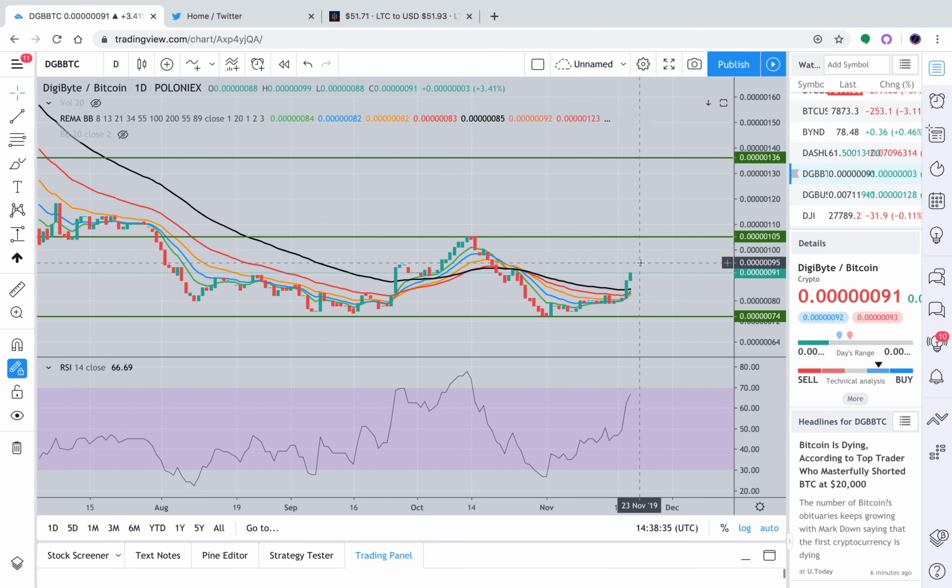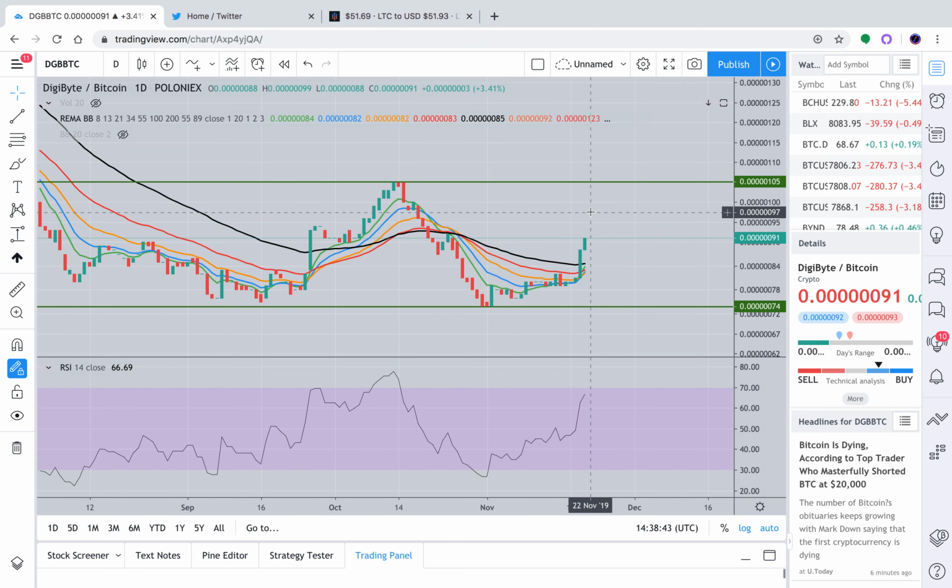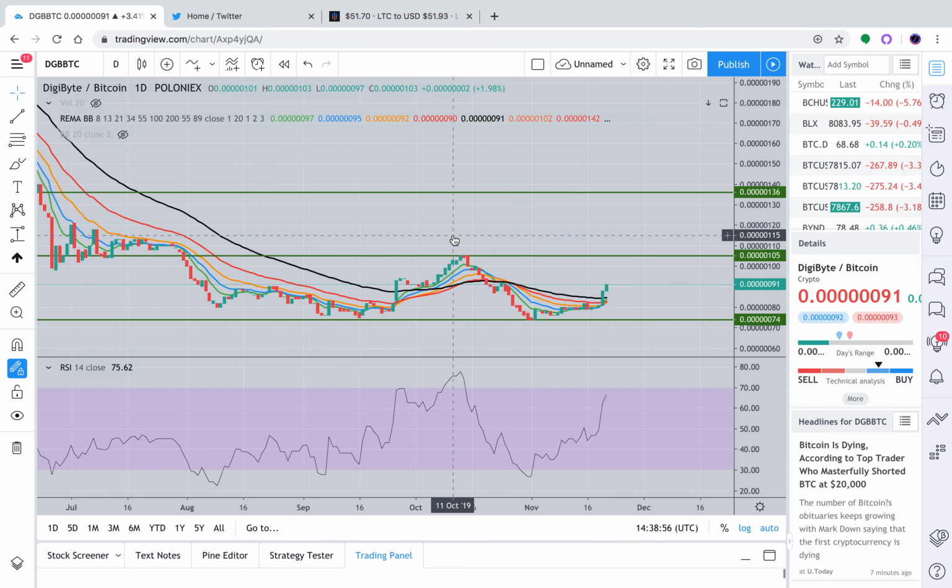But Bitcoin dumped overnight. Not dumped, but we had a decent sell-off. That's down about 3.5% right now. So that caused DigiByte to pull back a little, which is fine. The RSI is getting a little overextended. We're probably going to have to come back down and retest these EMAs as they come up. But I want to show you guys these three levels that I think are very significant for DigiByte.